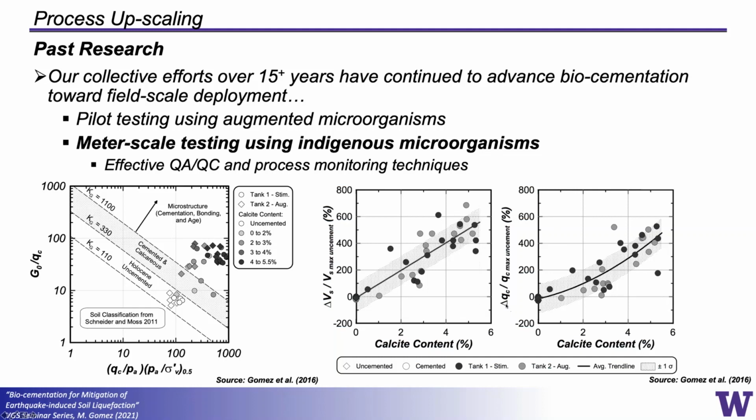And what we see in terms of cone tip resistance, or QC, versus the uncemented condition is it initially takes some threshold amount of calcite content, something like 2%, before we start to see measurable improvements in cone tip resistance. But by and large, it's able to pick up the higher levels of cementation and reflect that in terms of a cone tip resistance change. We're also able to use other techniques developed by other researchers, which look at small strain stiffness, G max, versus cone tip resistance.